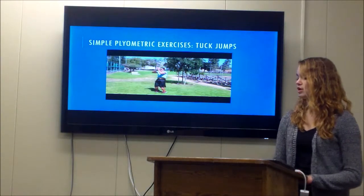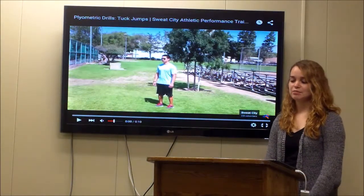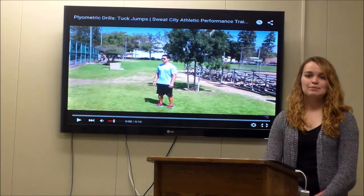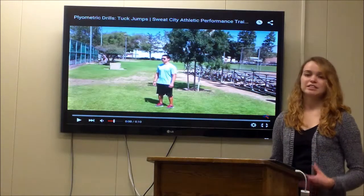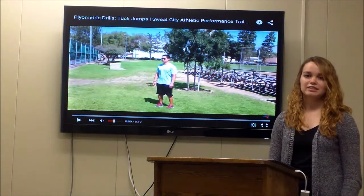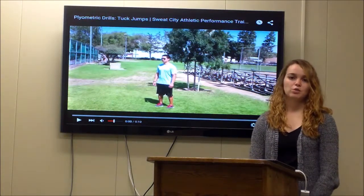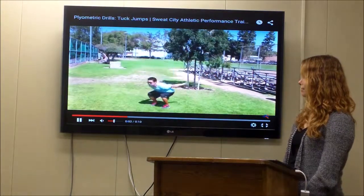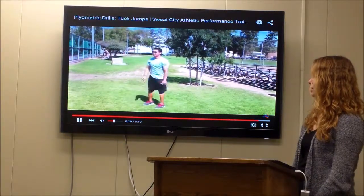Okay, now I'm going to show you a few plyometric exercises. Here is my first plyometric drill I would like to show. This is a tuck jump. As you're watching it, keep in mind that when the athlete or runner is performing this exercise, they drive their knees up to their chest in midair, landing squarely on their feet, dropping their butt to the ground to soften the landing, so there isn't as much force on the knees. If an athlete cannot land softly, they can move on to a squat jump, which has a little less impact. And here we get a slow motion version, so the knees don't go over the toes.